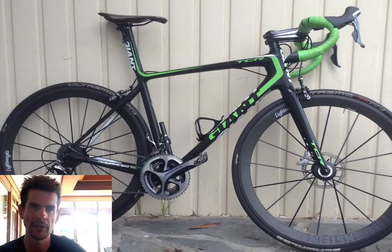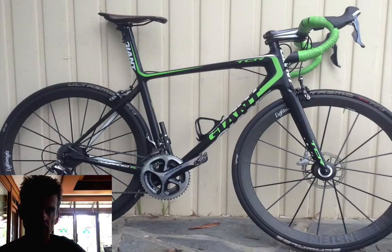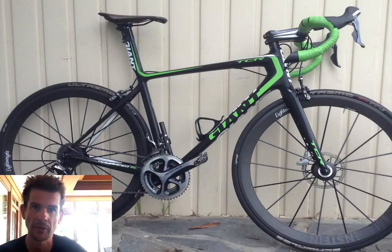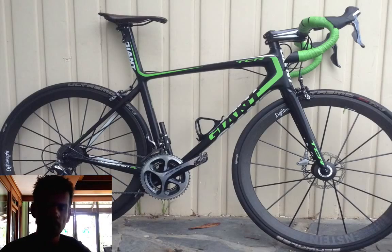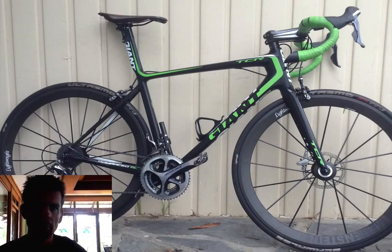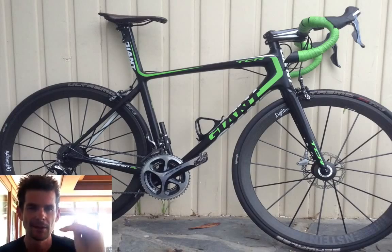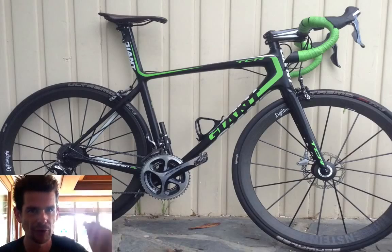So in my opinion, the TCR Advanced SL is the best road bike that I've ever owned. It is just the handling, the stiffness, the weight, the ride comfort. It's just the best I've ever ridden. It's better than any S-Works or Cervelo or Colnago or Pinarello I've ever ridden. Bikes these days are good enough. It's not going to make you win a race if you're on a different bike, as long as your bike's good enough. I'm just saying that all the tests prove that the TCR is top of the range.